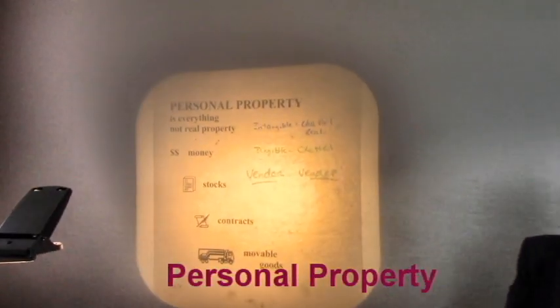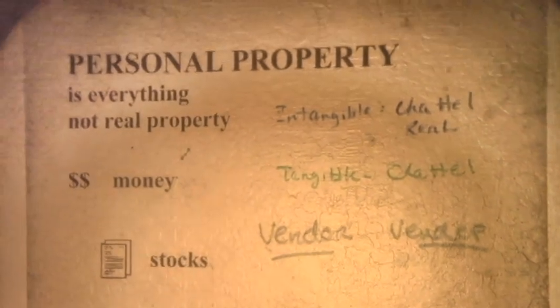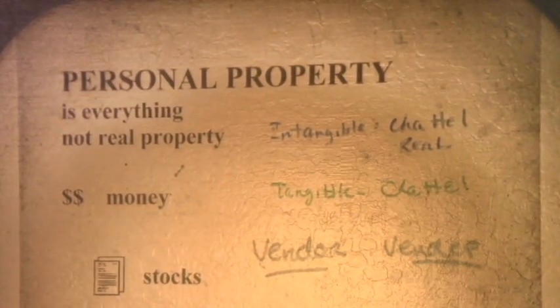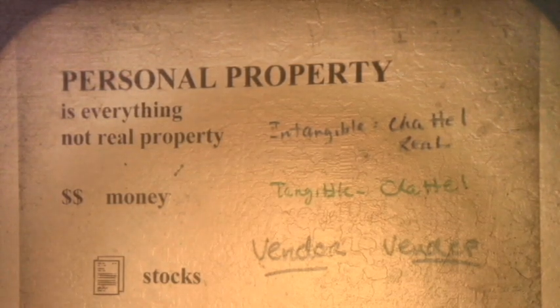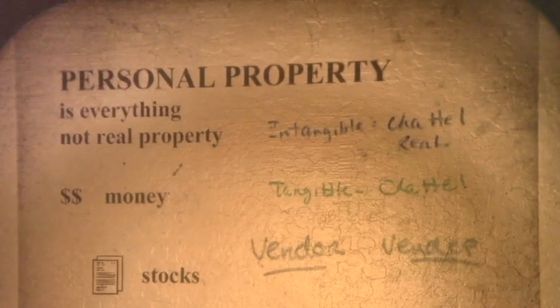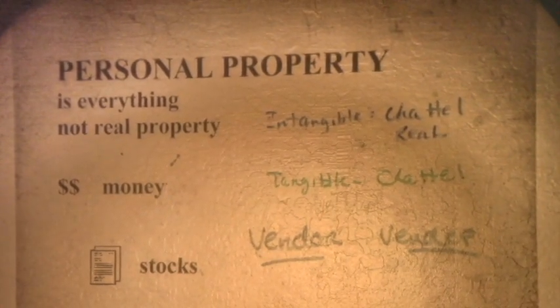Now let's talk about personal property. Personal property is either tangible or intangible. Intangible items are called chattel real. Chattel real are documents with real estate interests, like mortgage, lease, trustee. Tangible items are called chattel. These are like automobiles, money, furniture, jewelry, and so forth.